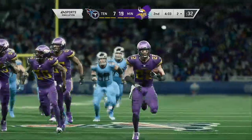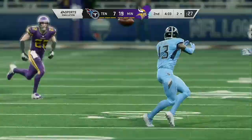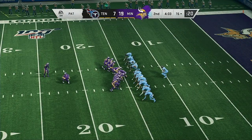Fumbles, that's how you get in the coach's doghouse. The first one lost and it hurt. This time you lose it and it's taken in for a score. It really hurt. And about that doghouse, it won't exactly be comfortable and it definitely won't be air conditioned. Milk bones? None.